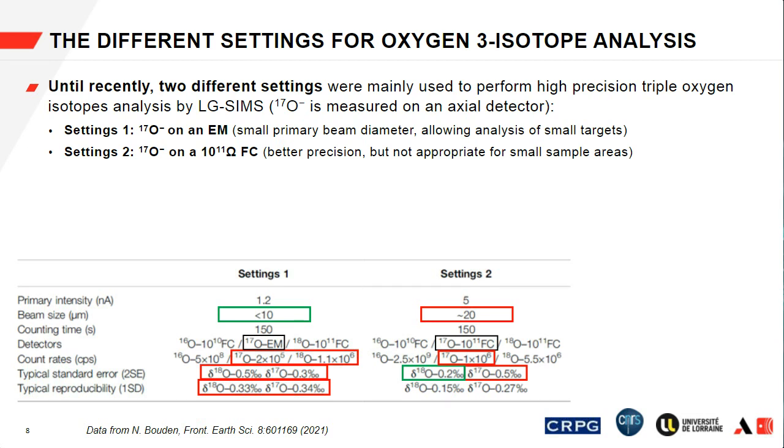Results show that the long-term external reproducibility on the standard with setting 2 is better than with setting 1. However, setting 2 is not appropriate when only small sample areas are available.